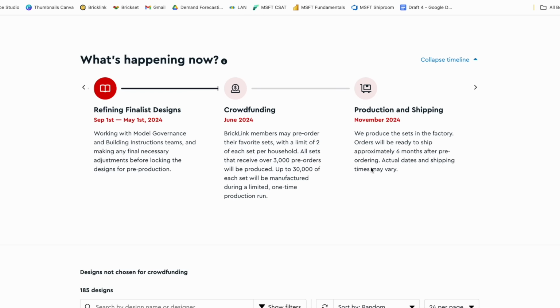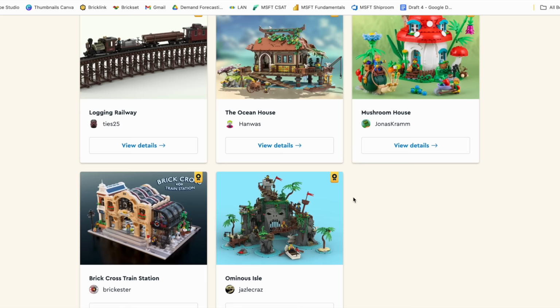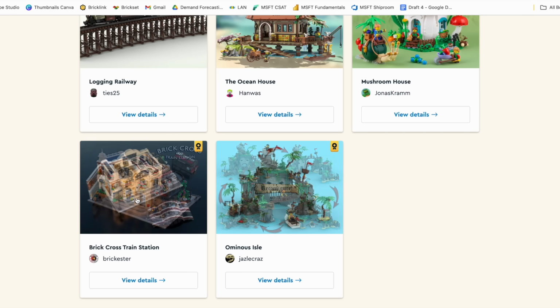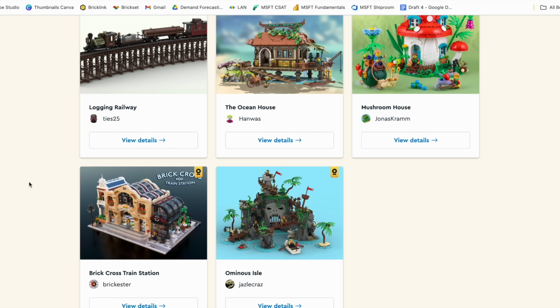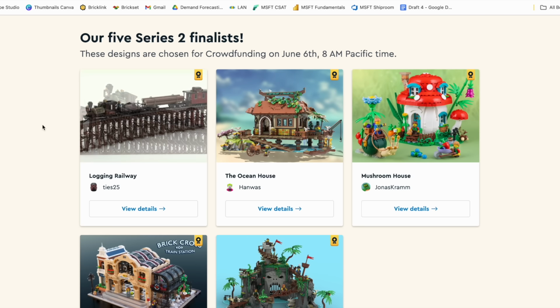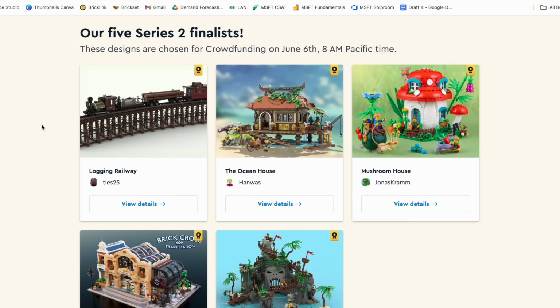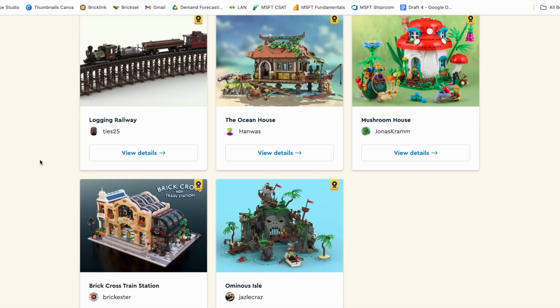So essentially, these will almost certainly not be shipping until January 2025, but it's really cool that we actually are able to get a hands-on look at some brand new 2025 LEGO sets, specifically the Ocean House, the Mushroom House, and the Ominous Isle, as well as the Brick Cross train station. Now, I actually got a chance to speak to the Bricklink team, and they did say the logging railway will also be at a future LEGO convention this summer that I'm attending, so I definitely will have a video coming out on that one as well. But let's just jump in and take a look at these sets.